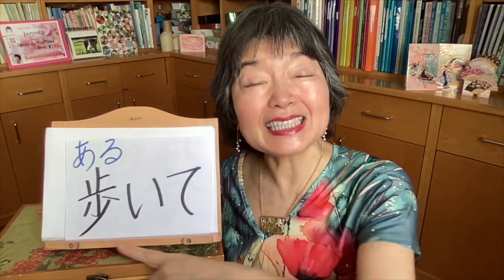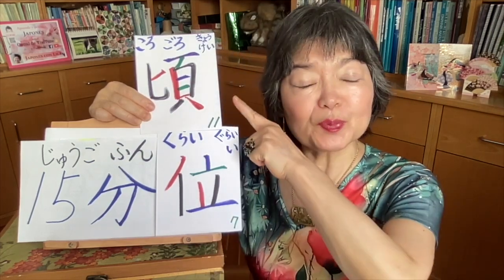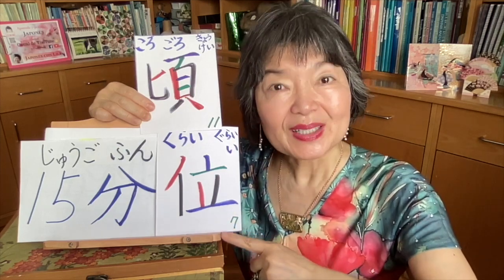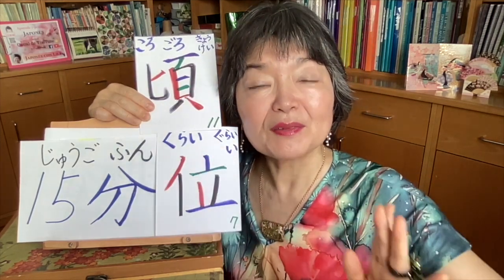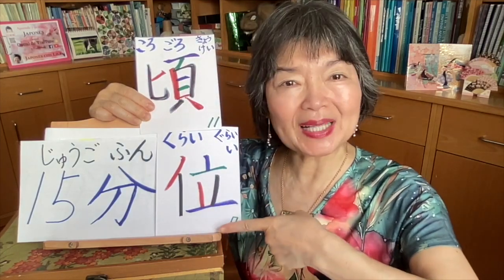Actually, the verb 歩きます, to walk. And this is the て form, 歩いて. This means on foot. For about 15 minutes. Which do you think we are going to use? Koro goro or kurai gurai? Well, this is a time period. 15 minutes duration. So we're going to use this one.